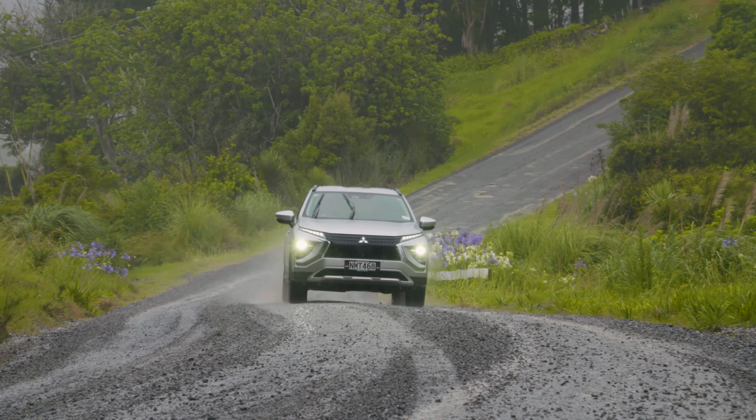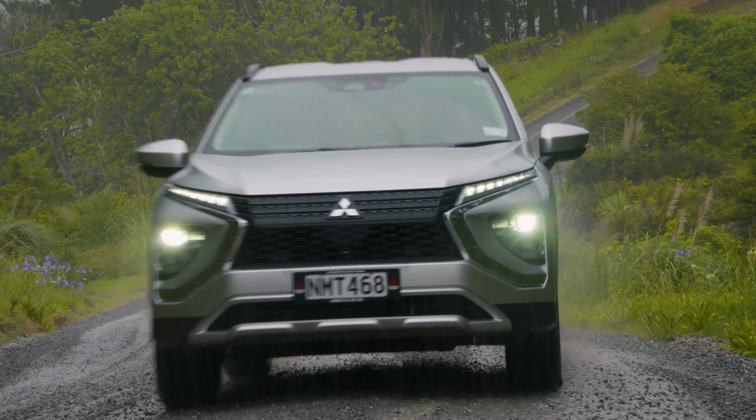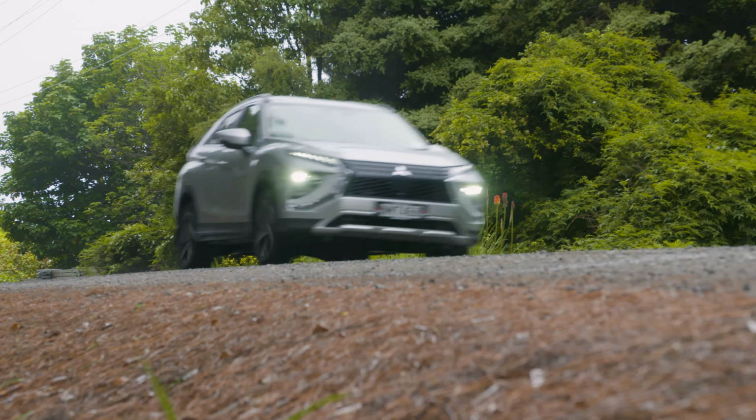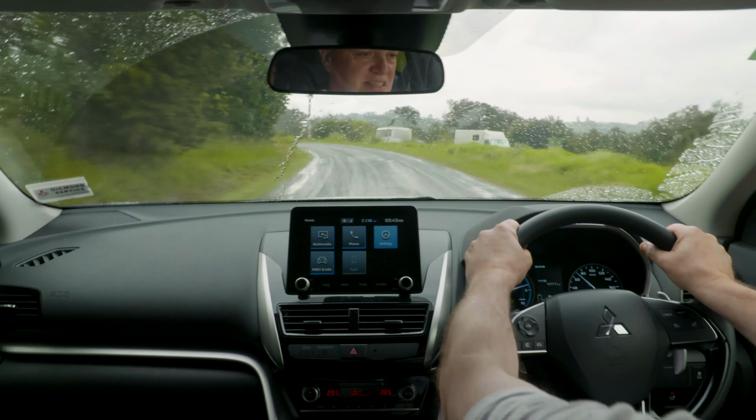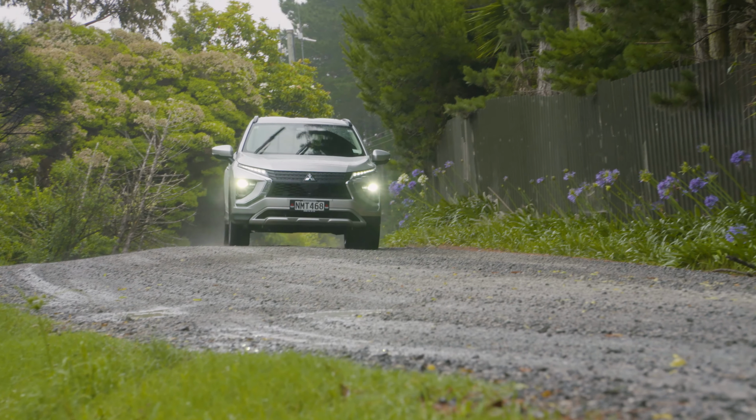This is awesome. It's just like a mountain goat, and it's so trackable. It's going exactly where I point the wheels. This is phenomenal. It's like I've got huge gobs of grip, and it feels so stable. It's rock solid.